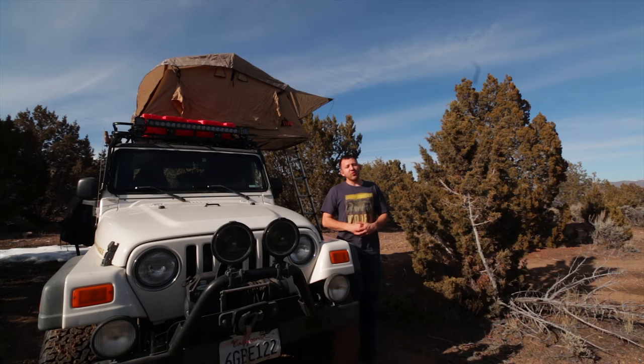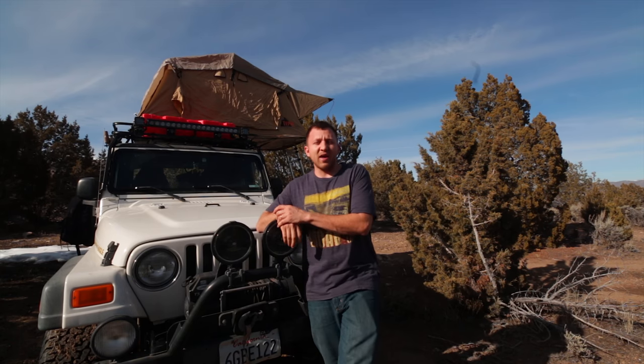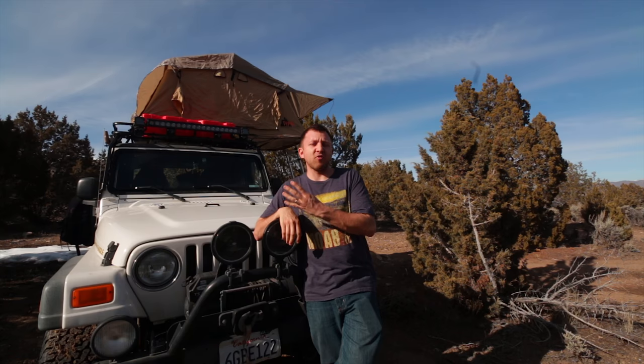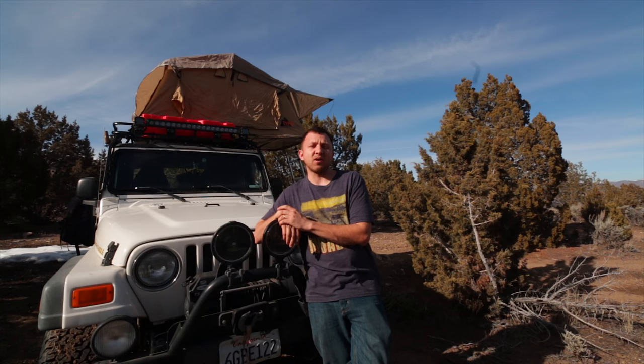So the third and final reason we put a rooftop tent on our Jeep has to do with the way we camp. See, we don't spend three or four nights in one spot. We typically spend one, maybe two. We just like to explore. And it's not the takedown or the setup that's the problem.